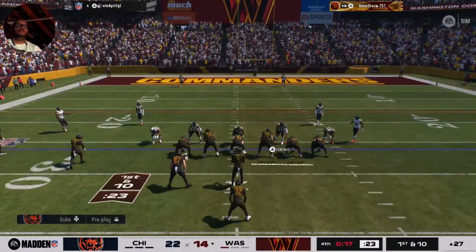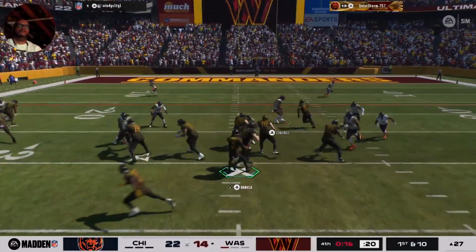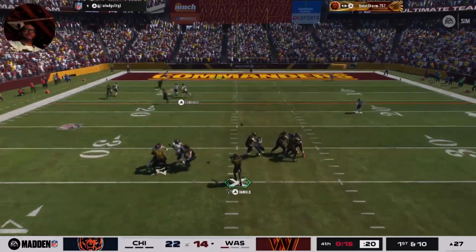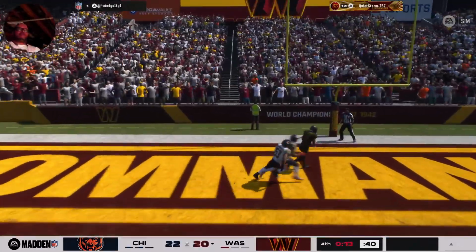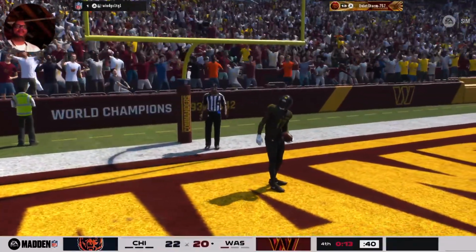Offense to the line for first down, conscious of that single timeout they've got remaining. Daniels from the pistol. They're still up, Rocky brings in the touchdown, and now they've got a shot to force overtime.